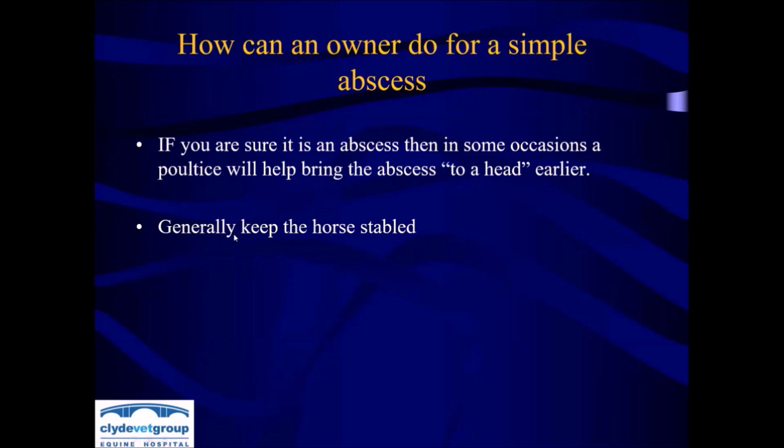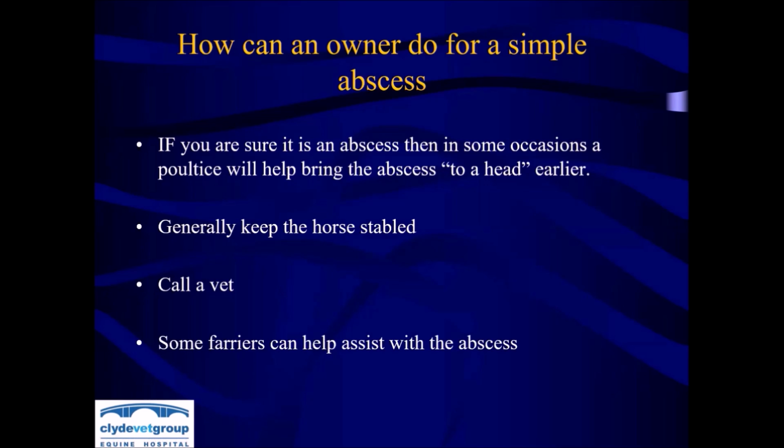Generally, it's obviously better a horse is kept stabled with an abscess foot. You don't want the horse moving around too much on an already very painful foot. And in most cases, a vet will be required to deal with the case and release the pressure from the abscess. Some farriers may be involved in the treatment of abscesses, but in general, it is the veterinary surgeon.